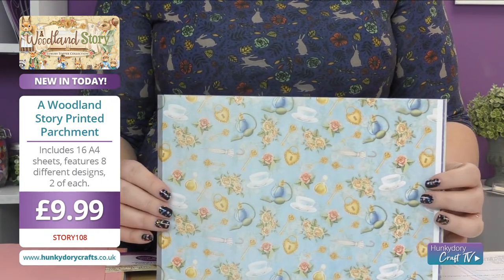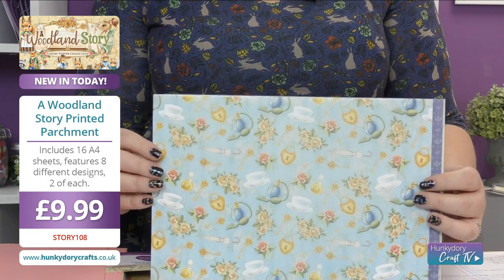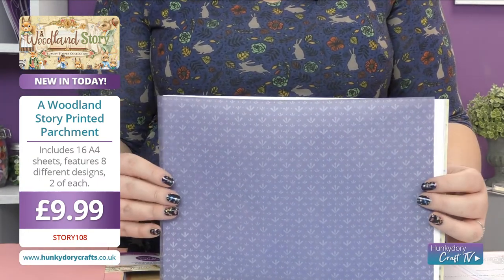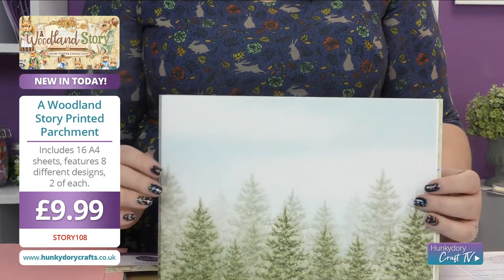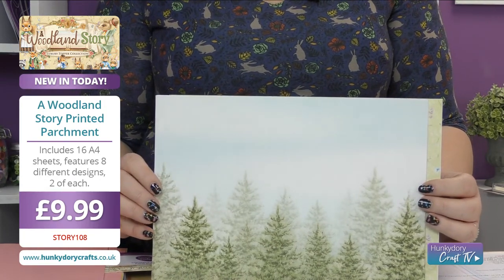Oh, it's a little bit Alice in Wonderland-esque, this one, with the teacups and the perfume bottles. Yeah, it is, isn't it? I love that. Oh, and this one's gorgeous. Perfect for our Mr. Bunny with his blue coat. That's absolutely gorgeous. Ooh, it's another one that could be instantly festive with a bit of snowfall acetate.